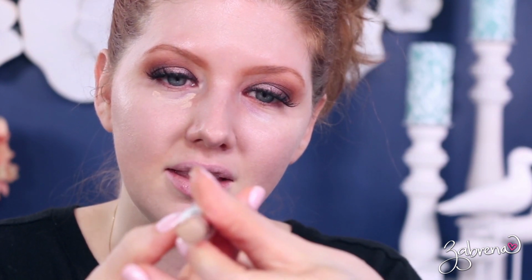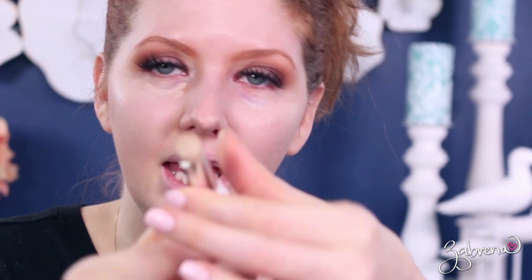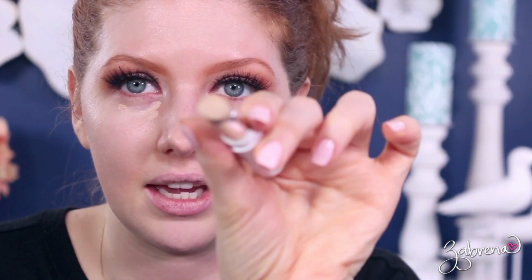It's kind of dried out. Okay, well, can't use that one. Okay, but I have a backup. I was prepared because I didn't know if that one was going to be good still or not. It is really old. I'm using the number 7 Stick Concealer. This is in the shade Light Medium, and I love this thing.